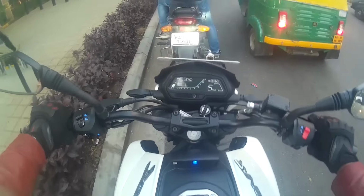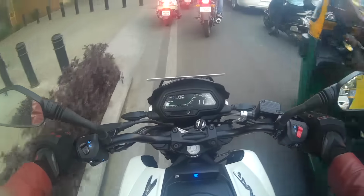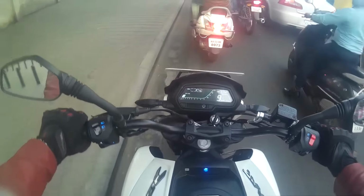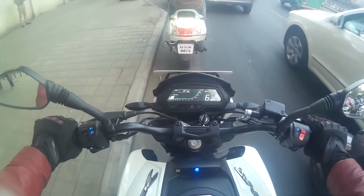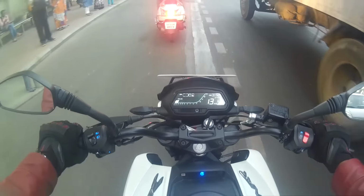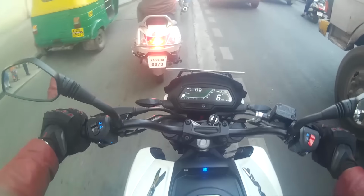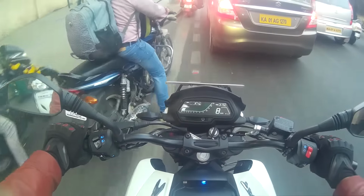I also did not like the fact that the ABS is not switchable. I'm not sure if there are some other options, but that's what the showroom people told me, that you cannot switch off the ABS. So if I'm going on a bad road where I need good control of the braking, and ABS is not being switched off, that's a concern for me. So I don't know how that will work out.